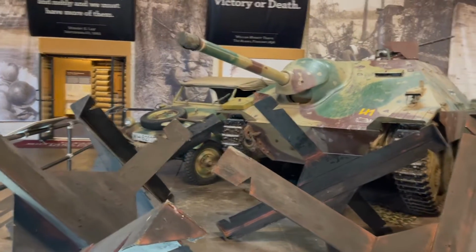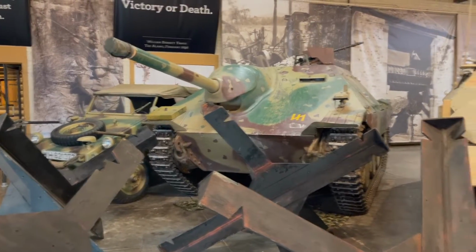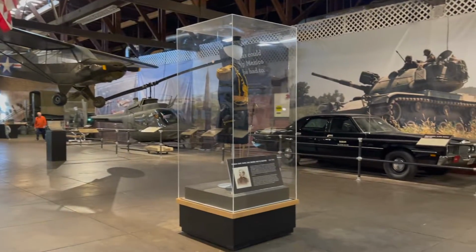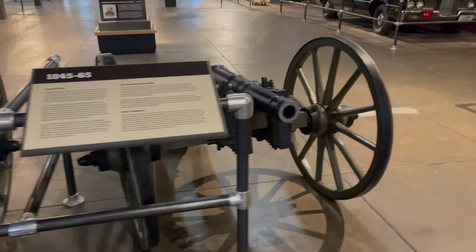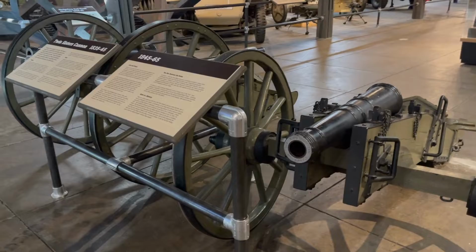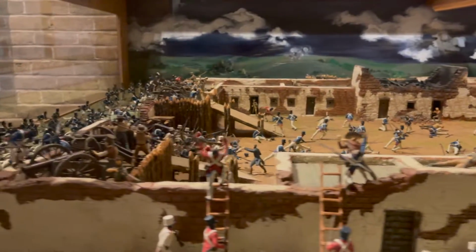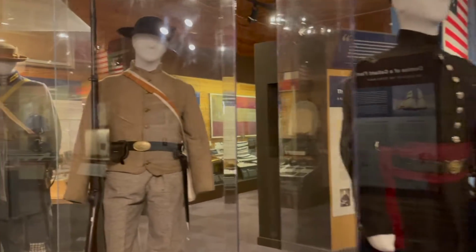And I've always liked these little jacks. I guess that's what, I don't know what to call them, but I've always liked seeing them. Imagine stepping on one of them as a giant. And the Twin Sisters of Texas recreations, of course. We don't know where the original twin sisters are. And more recreations. I love looking at these little things, just the effort and the historical research that went into making them.